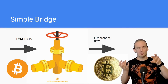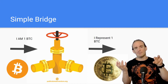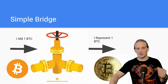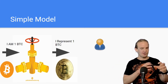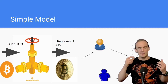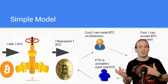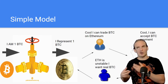Now, the bridge is only good if that representation of a Bitcoin is truly backed by the underlying Bitcoin. Likewise, it's only good if we can eventually redeem it for the underlying Bitcoin. So in this simple model, what we see is we have this Bitcoin, we create the representation of the Bitcoin, and then these people, they do various things that they couldn't do with this Bitcoin on the new blockchain. So they can trade their Bitcoin on the Ethereum blockchain. They can accept payment in Bitcoin on the Ethereum blockchain.